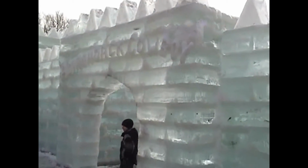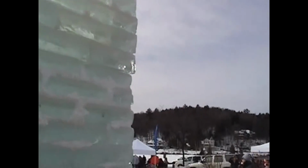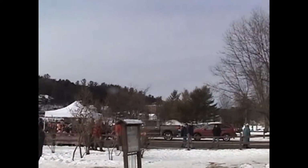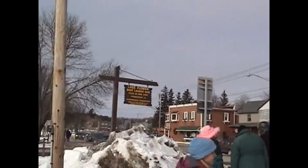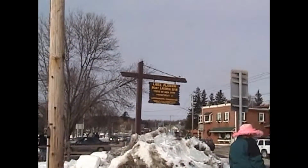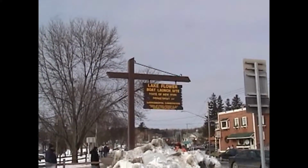How many blocks of ice, up to 3,000, it takes to build this Ice Palace. The difficulties they had a couple of weeks ago when it was 50-some degrees each day, and they thought they would have to destroy the entire Ice Palace and start over. But Mother Nature is shining on us today. Temperatures plenty cool enough to keep the ice frozen here on Lake Flower in Saranac Lake.